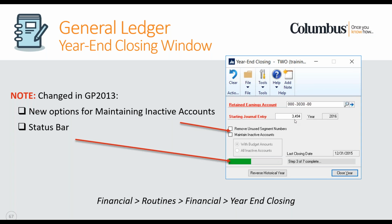The next starting journal entry number, some people will reset that journal entry for the new year. That's not required, of course. It can just keep going at the number that it's at. These check boxes are to remove unused segment numbers. So if you've been creating segments for your chart of accounts and keeping those numbers, if there are some that maybe you thought you were going to use and you never did, it can remove those from the segments screen for you.